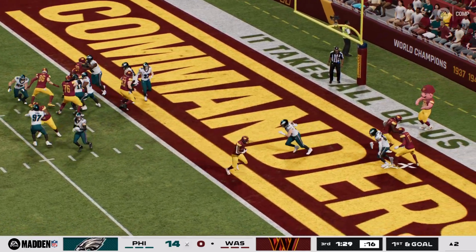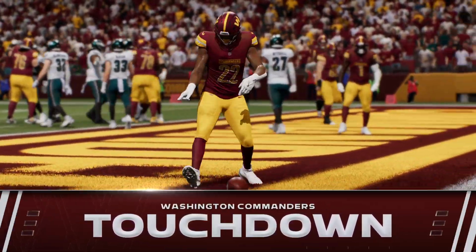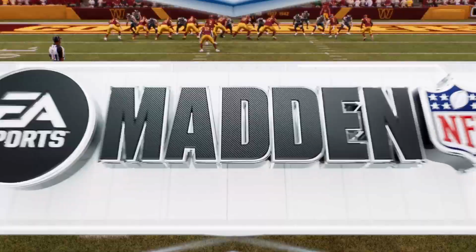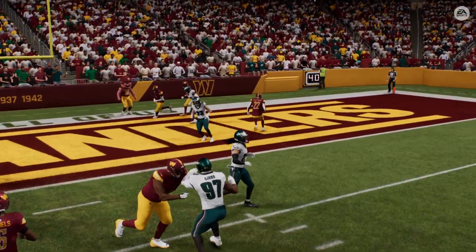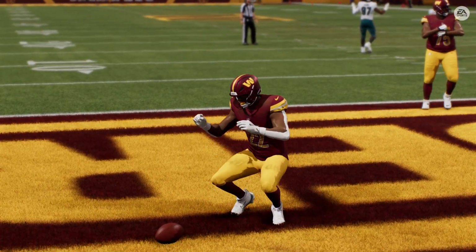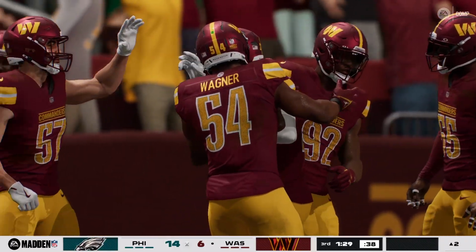Krosky Merritt is across the line for the Washington touchdown. The Commanders cut into the lead coming out of halftime. So the offense does its job, Brock. Now they need their defense to give them a chance to overcome that big deficit. The momentum in the building's clearly changed. We can feel it here in the booth, but you're right. It's now up to the defense to make a stop and give them a chance.